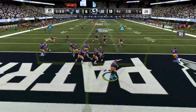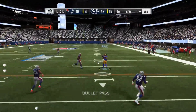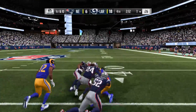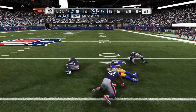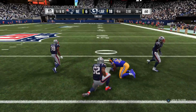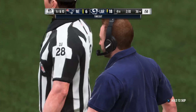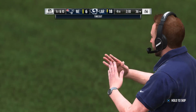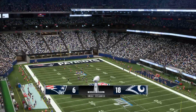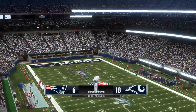After the interception, here's Goff. Flush to his right. He gets it to Gurley, complete. Again to June, and way up past the 35 before he's taken down. And now before this first down play, we're going to get a timeout here. It's just their first. They'll be down to 2 remaining as we step aside here in the 4th quarter.